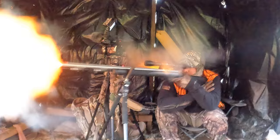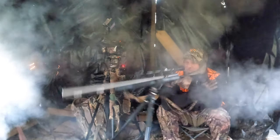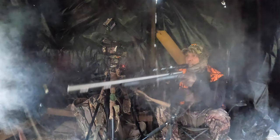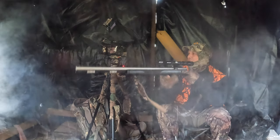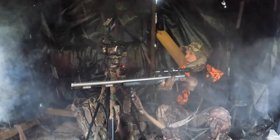Let's go ahead and get out of the blind. We'll get some stuff together here, but by the time we get over there, she'll have some time. Doe down, baby. Doe down. I'm excited. Muzzleloader. That's my third deer ever with a muzzleloader. So let's get going, guys.